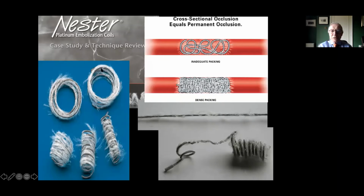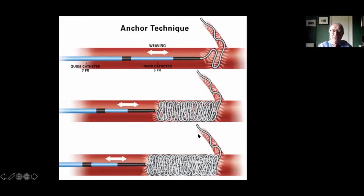They're platinum coils made by a company called Cook, Nestor coils. And the idea is that we pack them into the feeding artery such that they will block any blood getting past. So this is a diagram of how that works. We'll have a catheter as close to the PAVM as we can, and we push the coil out the end of the catheter and pack it in tightly to block the artery completely.